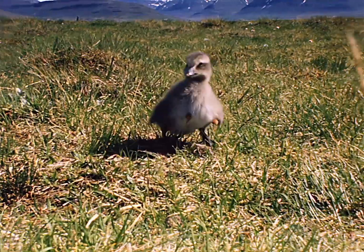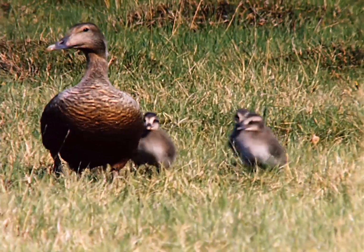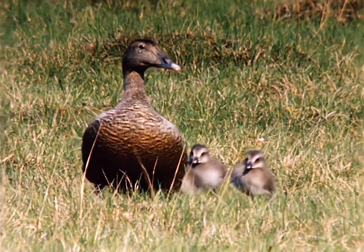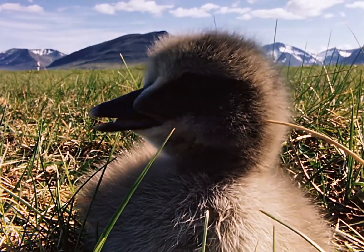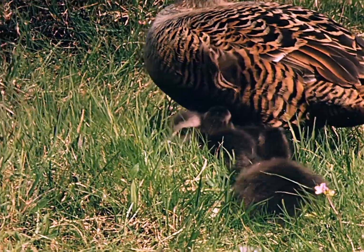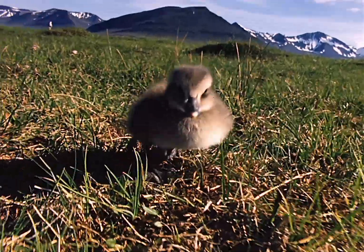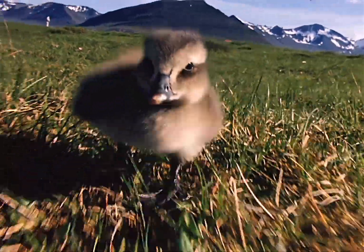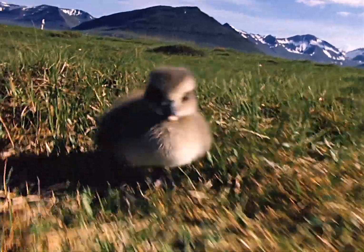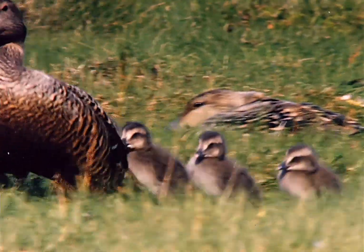The nestling is still weak on its feet, and walking is still difficult for it. The mother duck and her older siblings are in a terrible hurry. The nestling beeps piteously to make the mother wait. Finally it catches up and the family is complete again.